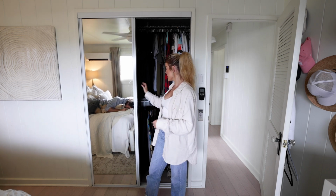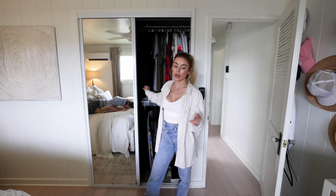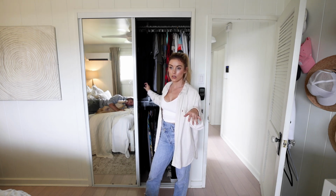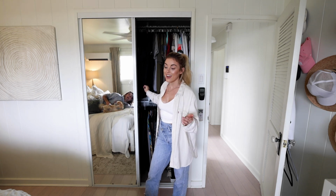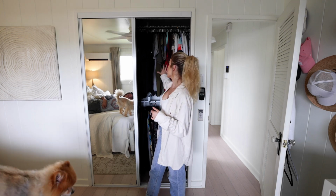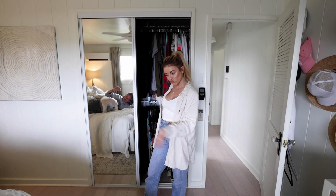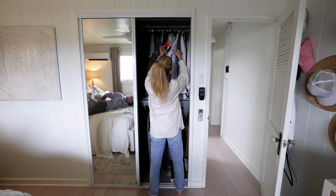I'm going to go through his closet. I'm going to pull out what I think is worn or torn, and then he can go through it later and confirm. But I just find it's the easiest thing to do when it comes to going through somebody else's clothes. So I'm just going to make sure everything in here he either wears or doesn't have holes or stains. So let's start. Ollie, you are so excited.